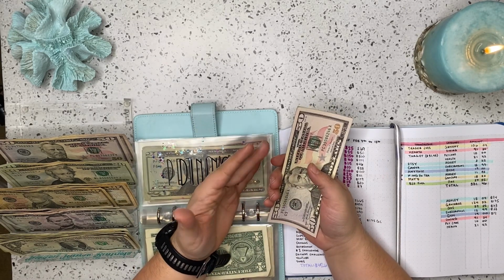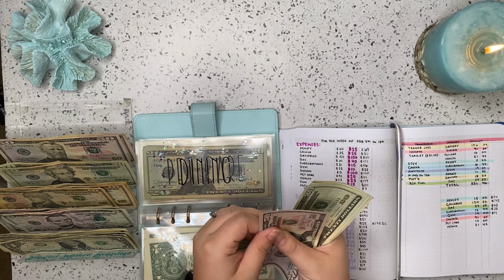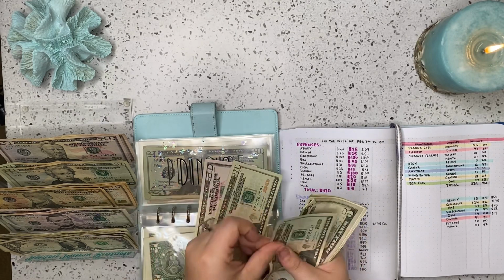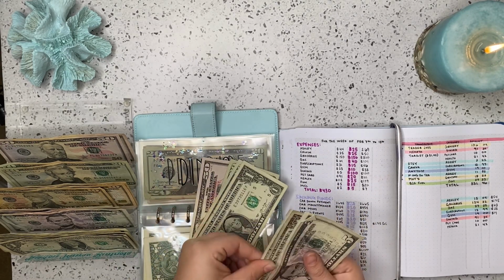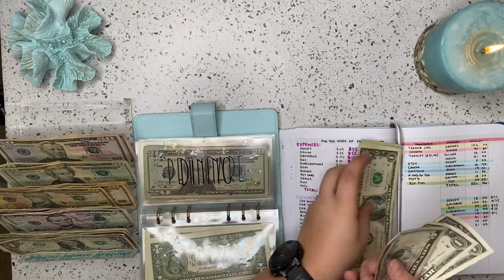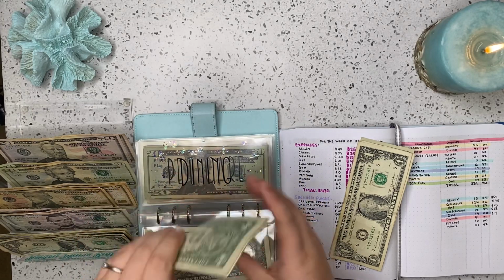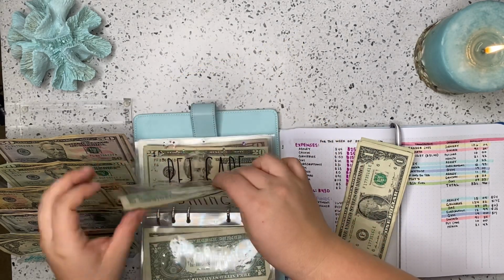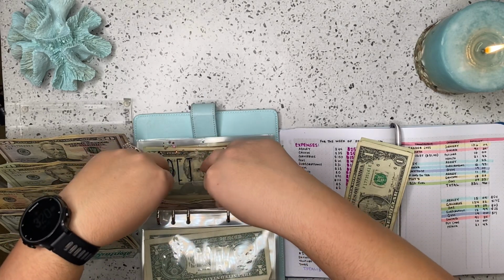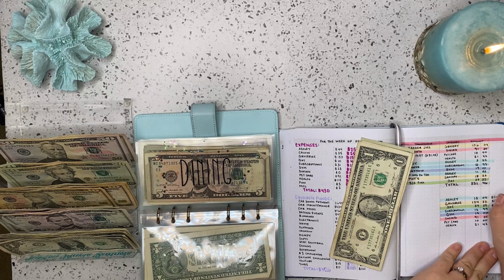So we spent $91.34. So let's go ahead and take out 92. So we've got 50, 70, 90, 91, 92. And so left over in dining, we have $5, $6, $7, $8 left over in dining. And that is a win for me. So $8.